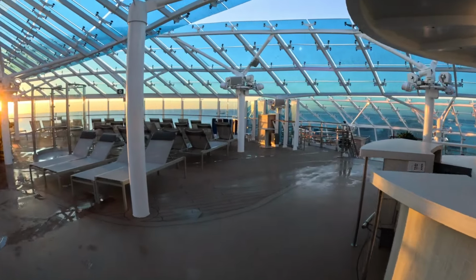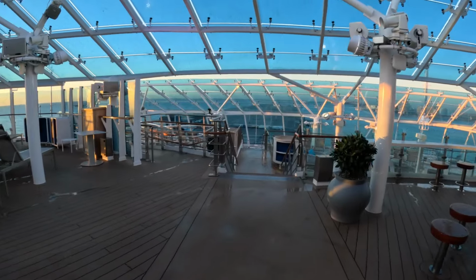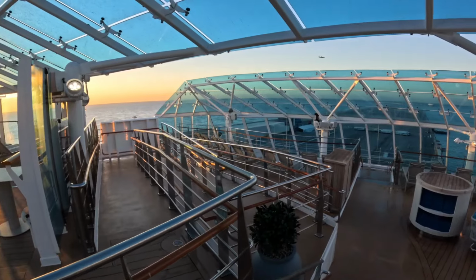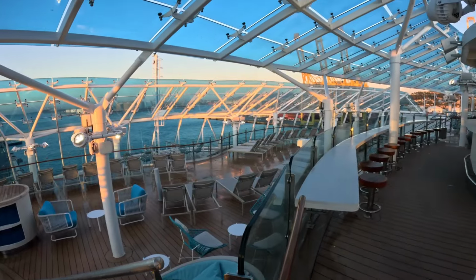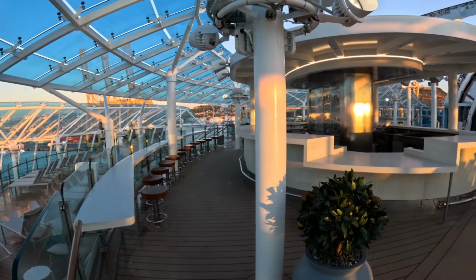You can relax here. The other thing I loved about this area is that it's covered over. You still get the wind, but not as much. It fills up fast on sea days, so be sure to get there early if you know you want to spend lots of time here. But don't forget, don't reserve those sunbeds, because I did see lots of people doing that and not even using them. But we're not going to go into that now.